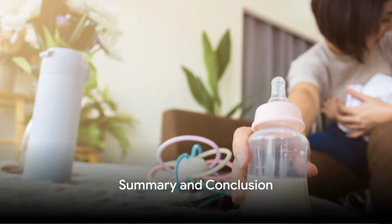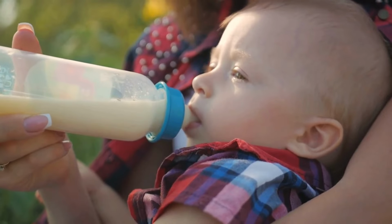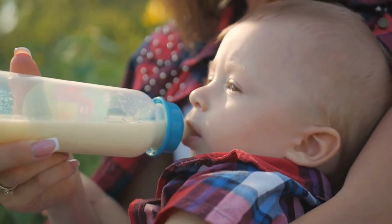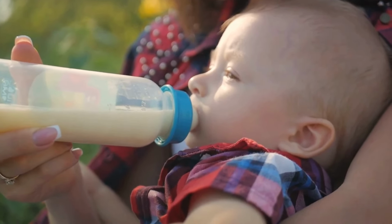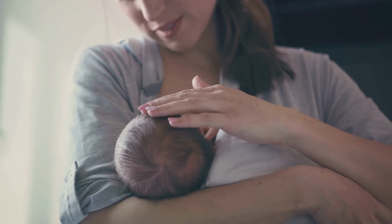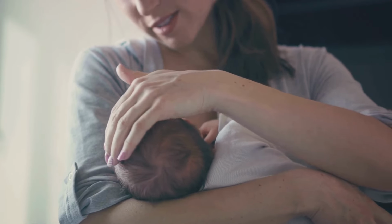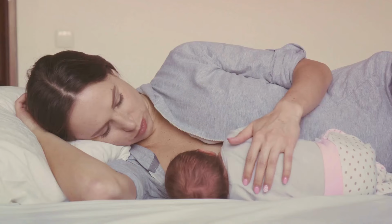Finally, let's summarize the key points discussed. Hydration is paramount. Remember to drink plenty of fluids. Nutrition plays a crucial role too, so focus on maintaining a balanced diet. Frequent feeding is a natural way to boost your milk supply, and proper latching is essential for efficient milk transfer.